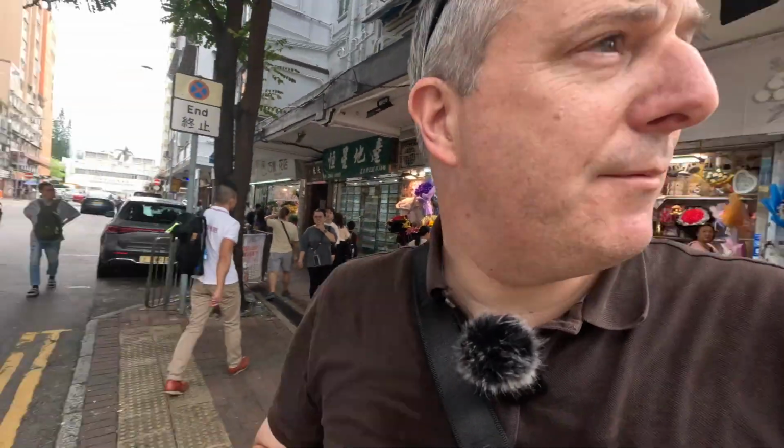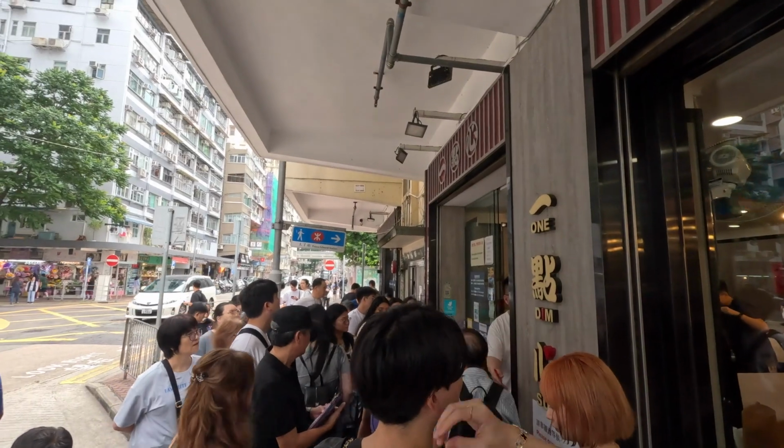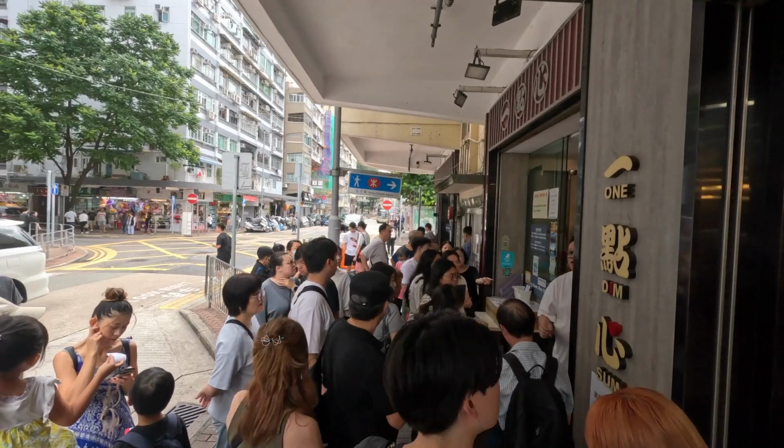And as we leave the flower market, I've got to point out two more things. History's all around you, folks. First of all, this queue behind. This is the queue for One Dim Sum. Very affordable, really good, really yummy dim sum here in Hong Kong. So do check that out if you're here.